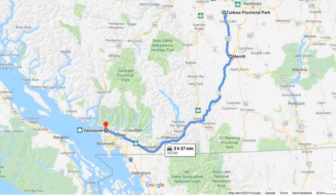Nice paddle. We just did Tunkwa Lake. We didn't do the adjacent lake. But yeah, just great. It's not a place for swimming. But for me, anyway, I'd like to go back. I really enjoyed it. So we're just taking an alternate route back. We're going to be going through Logan Lake to Merritt.